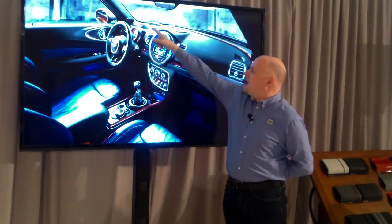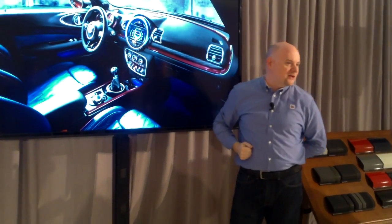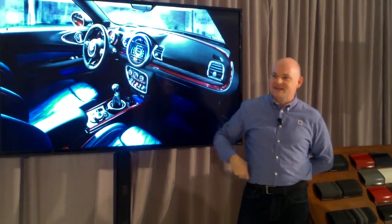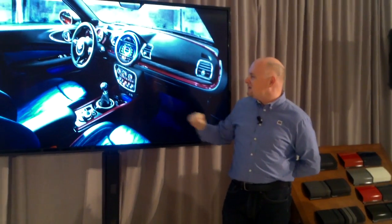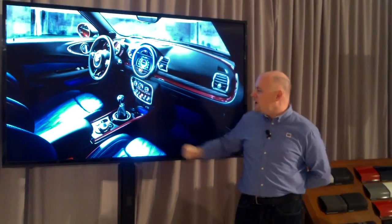This car happens to have an optional head-up display. Rain sensor is standard, so that's perfect here in Miami when it's pouring, like today. Automatic rain sensor. Dual zone climate control is standard as well.